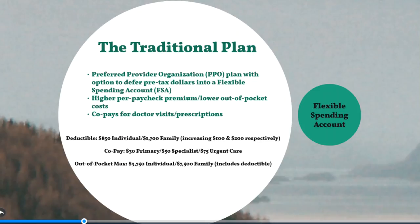The way this plan works, it also has a deductible of $850, which is lower than what you saw on the other plan, and $1,700 for family. However, if you need to use the coverage on this plan, the only time that deductible is going to apply is if you need to have a procedure done or you need to go to the hospital, things like that. Because if you want to go just to your primary care doctor, you pay a $30 copay.